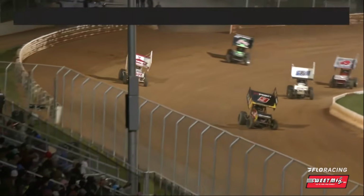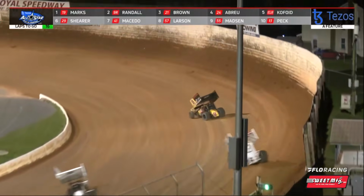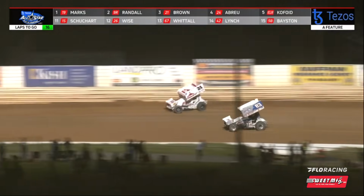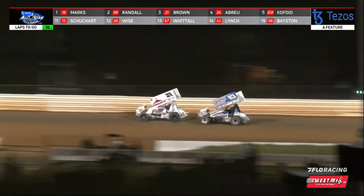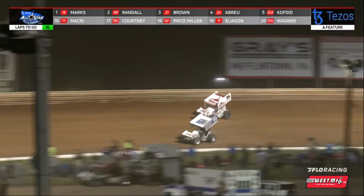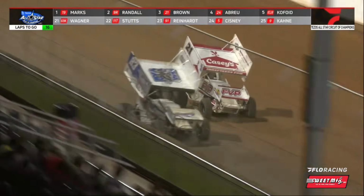16 to go. Mallory brings us back to green. Great restart for Chase Randall there. Already put 5 car lengths in between him and Brian Brown. Here comes Kofoid down low at Brown. A great battle for the runner-up spot. They drag race into turn number 3. Kofoid down low. Can he complete the slide job off of turn number 4? Yes, he can.